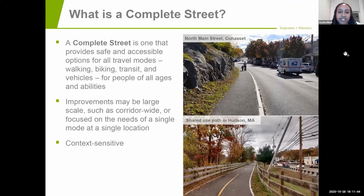Okay, so now we're going to just jump into Complete Streets, give you a little background on the program, talk about what we're doing now at Duxbury, and then we can jump into the tutorial and then some feedback.